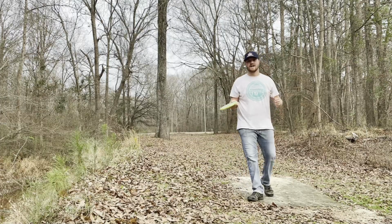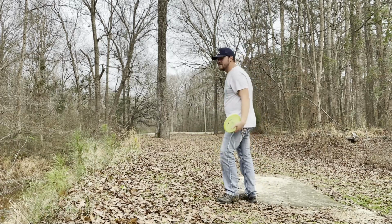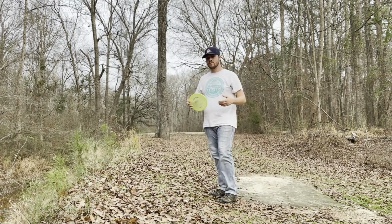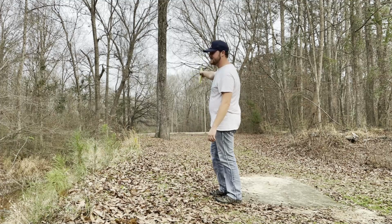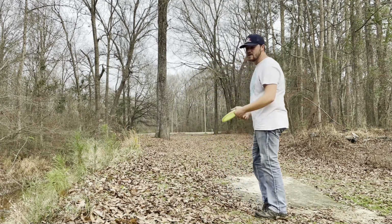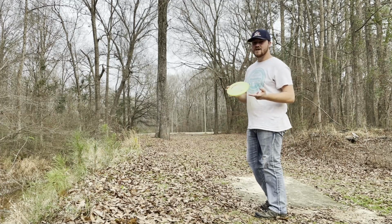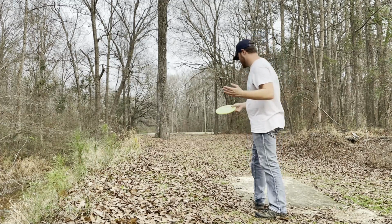So here we are at hole 9. This is our last hole of the day, and it's basically the same shot as hole 7, just reversed. We're throwing right back down the same creek, but in the opposite direction. So it's a pretty stock forehand shot. I'm gonna go with my Gator, and I'll probably throw a second shot just for fun and try to ace run it.